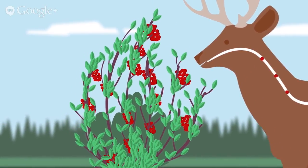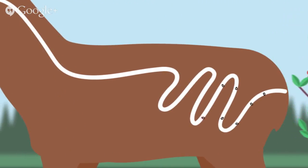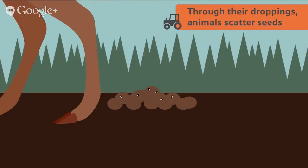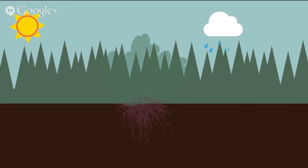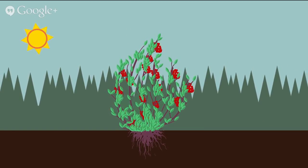While the flesh from the fruit can be digested, most seeds pass through the digestive system intact. So through their droppings, the animals scatter the seeds and help to distribute the plants far and wide. Once the seeds finally find their way back into the ground, with the help of the sun and rain, they can start to grow, and the life cycle of the plant can begin all over again.